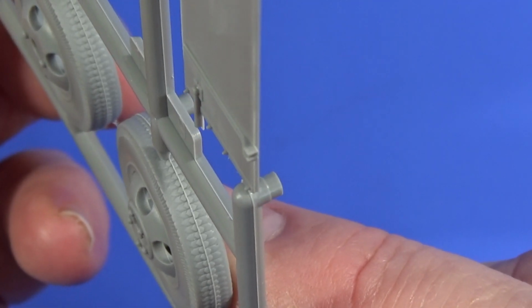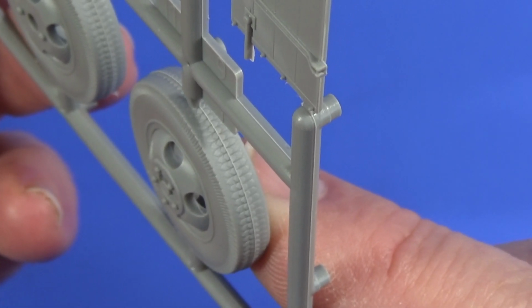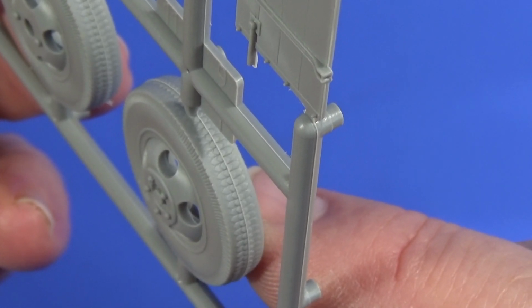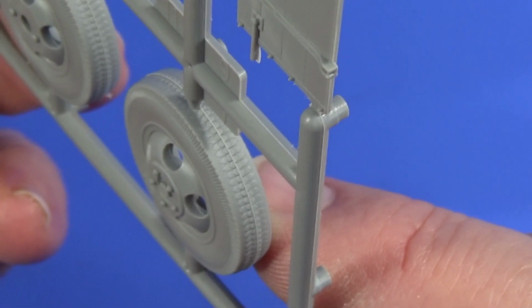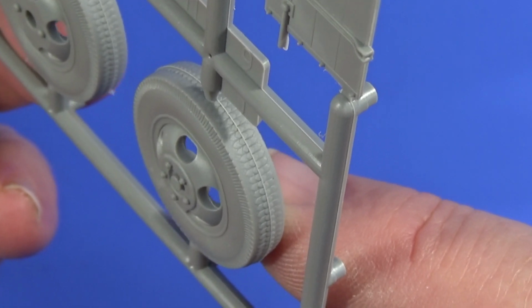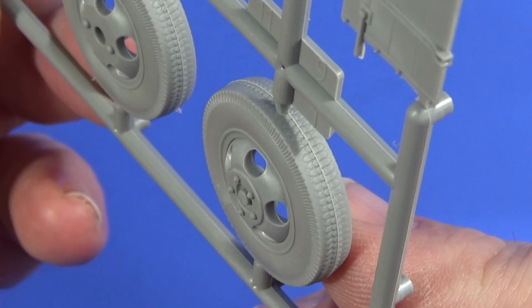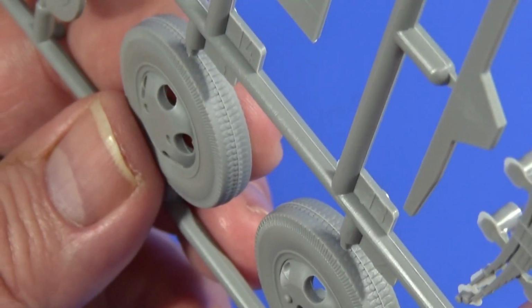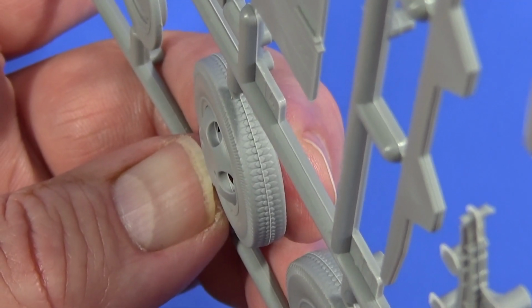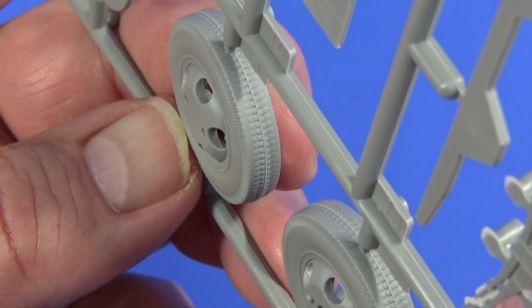I don't think sanding down that mold line is going to make too much of an impression. It might give a slightly used patch in the middle of the tyre, but you know, it's wartime. That's not surprising. That's where the weathering is going to go as well. So I don't think that will be too horrendous when they are cleaned up. So yeah, we can see the tyre treads are nicely moulded, but there is a central mould line that does need to be cleaned off.